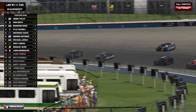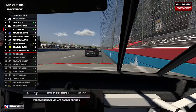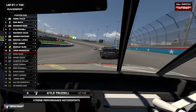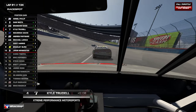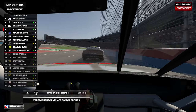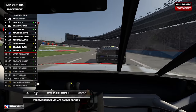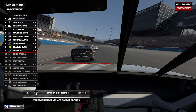Now you can see him outside, trying to maximize the run outside of number two for him to potentially do the overtake on the number seven of Trudell. This will be looking to the extreme performance of motorsports, number seven of Trudell. So yeah, you can see he's trying to maintain as much as he possibly can the tires at an optimal pace, optimal temperature and optimal range for him to get a really good run and longevity on the car.